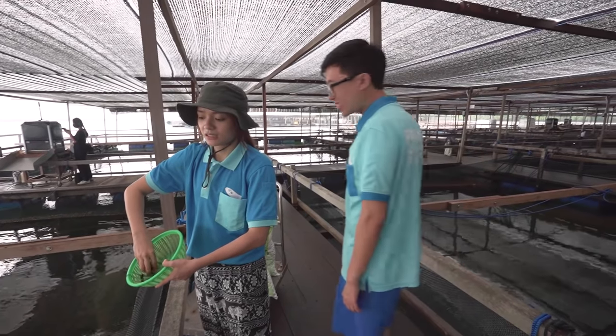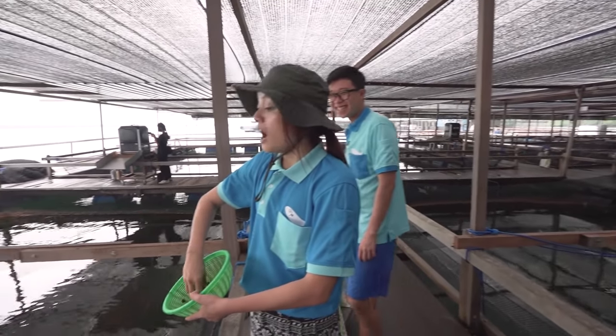TheSmartLocal.com. I think out of the 12 kilo, I think at least 1 kilo dropped on the floor. No lah, where got 1 kilo drop on the floor?